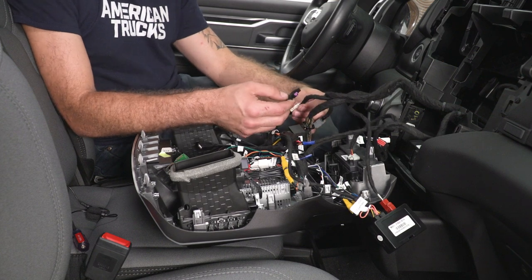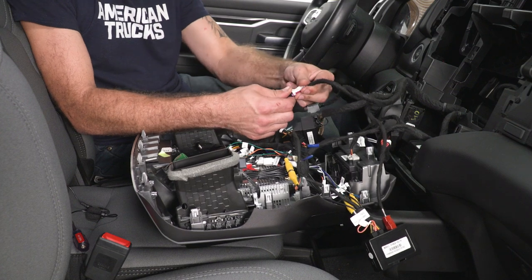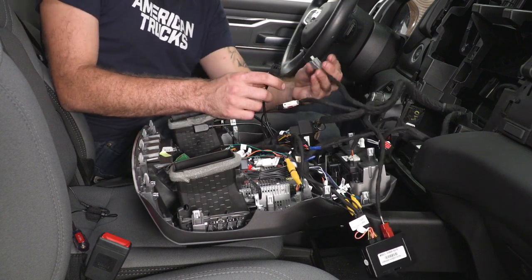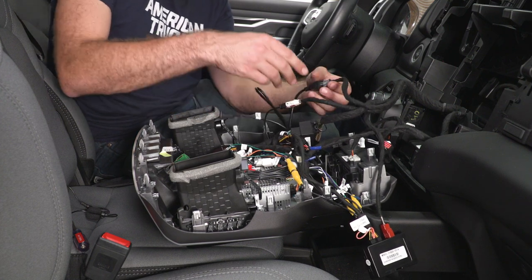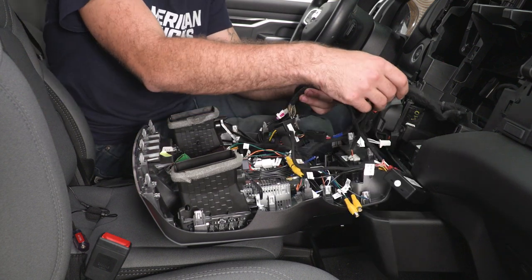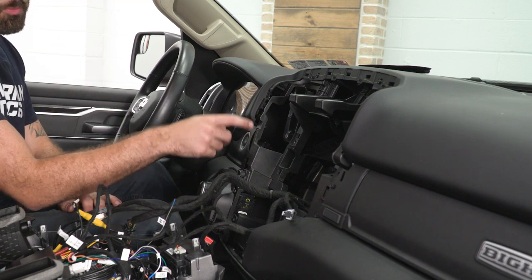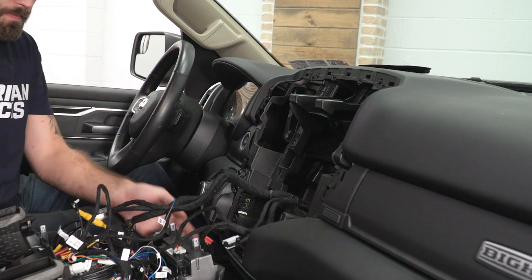And then our satellite antenna, the black connector, is going to go to the white connector on the truck. Our gray is going to go to the second cord coming off of the MirrorLink USB. So now we can start to line up our radio with our clip locations and reconnect our 12-volt cord.